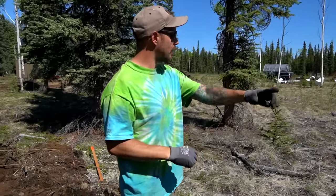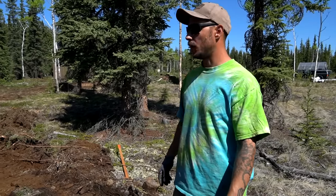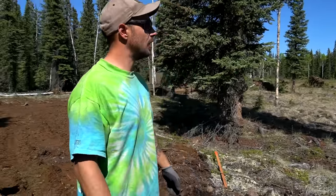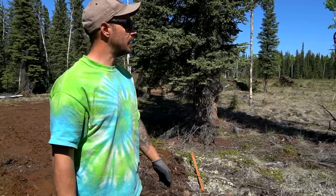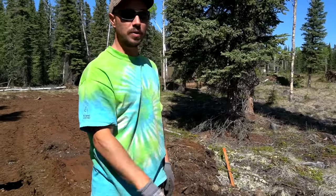That is the section we haven't actually marked out yet. We've marked out up until here. And I wasn't thinking I was gonna get this far this fast. So we need to start putting in some more stakes, mark out where the rest of this driveway is gonna go. It looks like a couple trees are gonna have to go. I had to get pretty close to their roots when I was scraping this down. And then the plan is to come back later on and put gravel over this whole entire thing. So we still got a lot of work cut out for us.